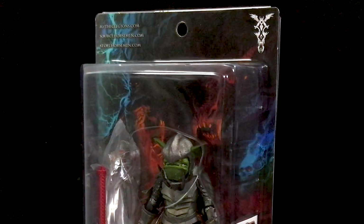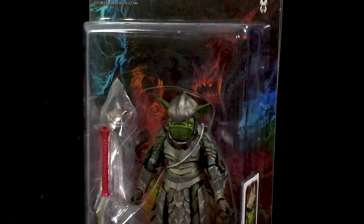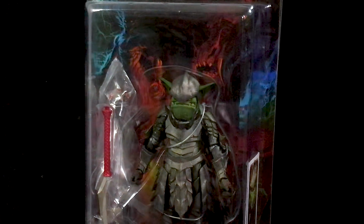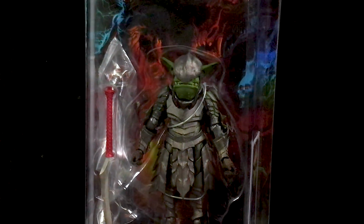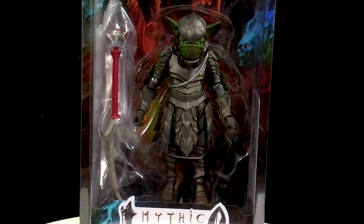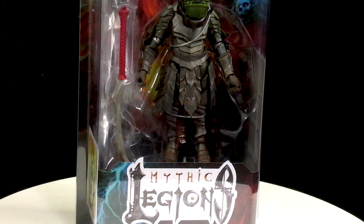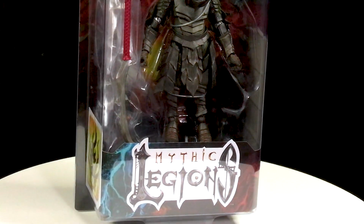On the front of the packaging, you can see pretty much the whole figure of the Goblinoid Thumpp behind the clear display. Behind the Goblin figure, there is the art card that uses the same artwork that has been seen when I did the figure review over Scaffold, that being some scary demonic and skeletal creatures. You also have the iconic Mythic Legions logo just below the figure.